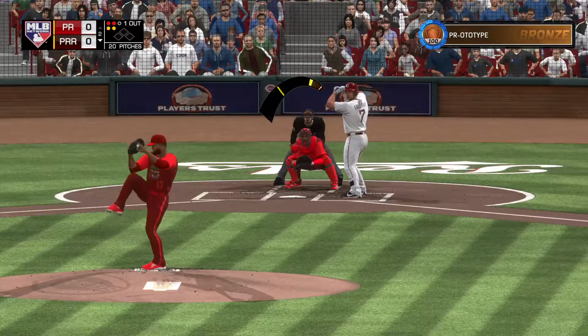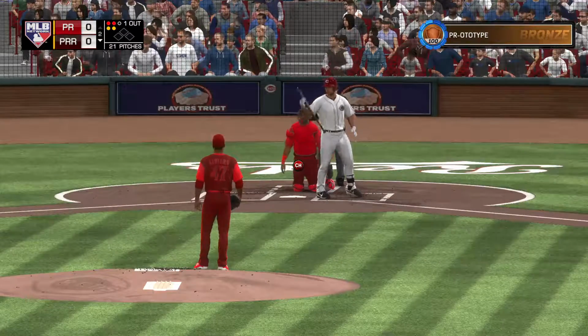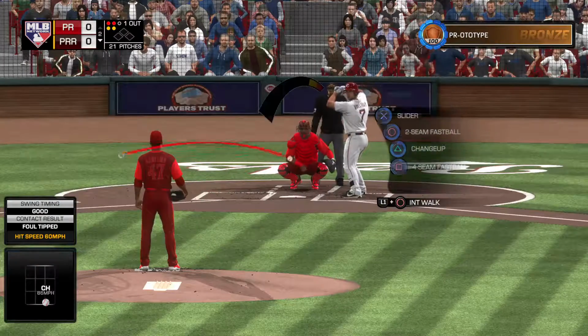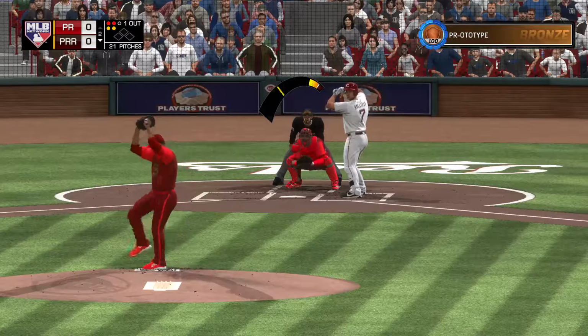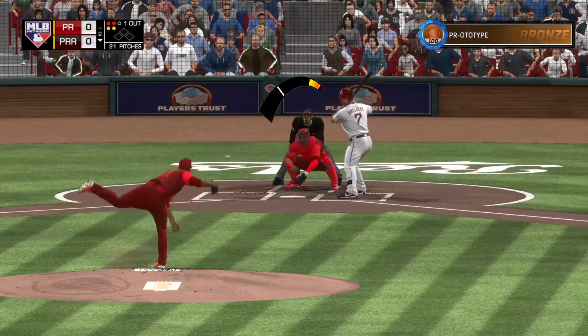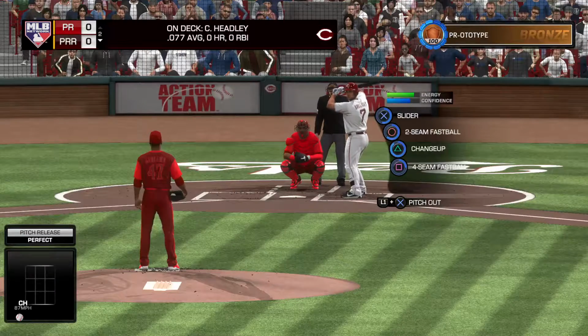Into the windup, here comes the 2-2 pitch. And another foul ball. That was the 5th foul ball in this at-bat. He's seeing a lot of pitches. Another try at 2-2. And that changeup didn't tempt anybody and misses for ball 3.